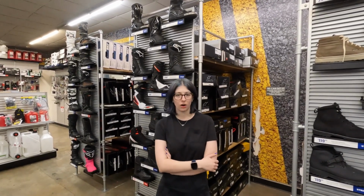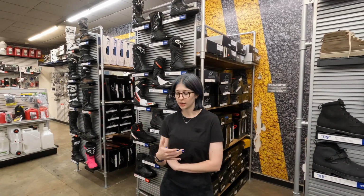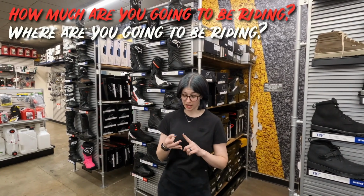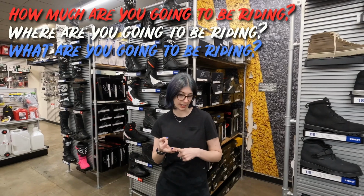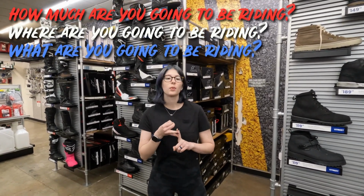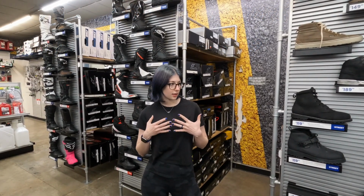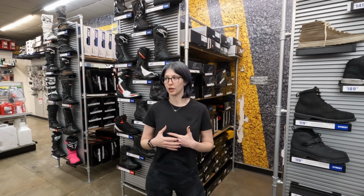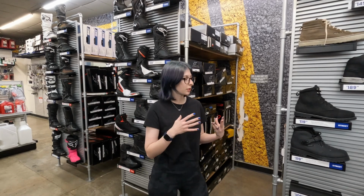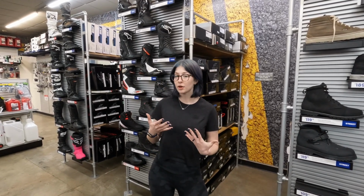So when you're deciding on the appropriate boot for your style of riding, one thing to think about is how much are you going to be riding, where are you going to be riding, and what are you riding? So there's longer rides, there's, okay, well, I'm just going to be riding around a little bit, possibly run some errands. And then there's, I'm going to be on my bike for like 6 to 8 hours doing a few little stops. So that would really lead you to your decision on what height of boot, what type of boot.